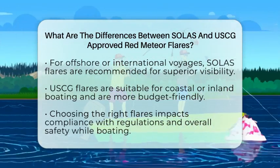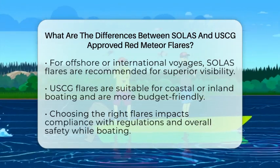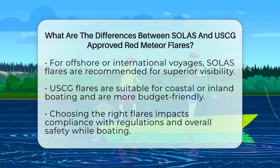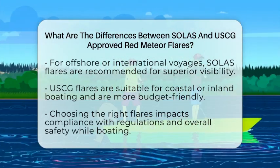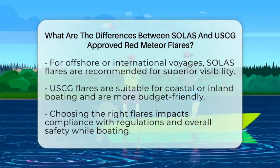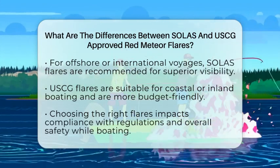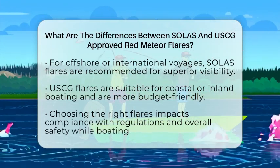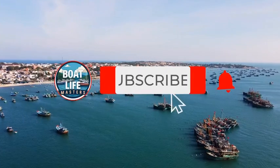For coastal or inland boating within the United States, USCG-approved flares meet legal requirements and are more budget-friendly, but they may not perform as well. Choosing between SOLAS and USCG flares can impact your compliance with regulations based on where you operate your boat and the level of safety you desire. Remember, SOLAS flares provide better signaling capability, especially in emergencies, both day and night.